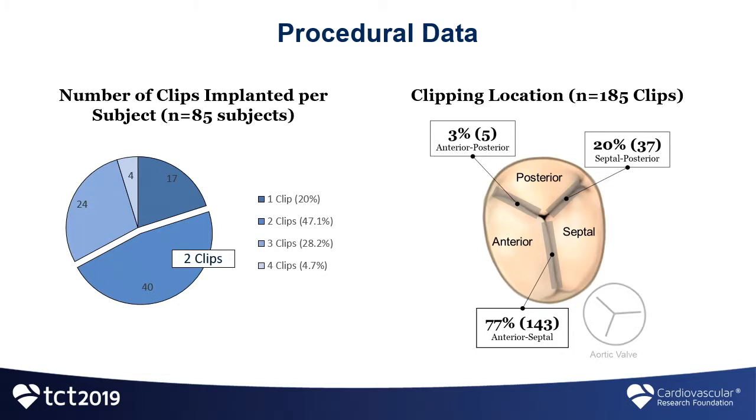And this is again something we're learning. Where do you put these clips? How do you put them in? What mechanism? What order? What size clips? That's something we continue to learn from.